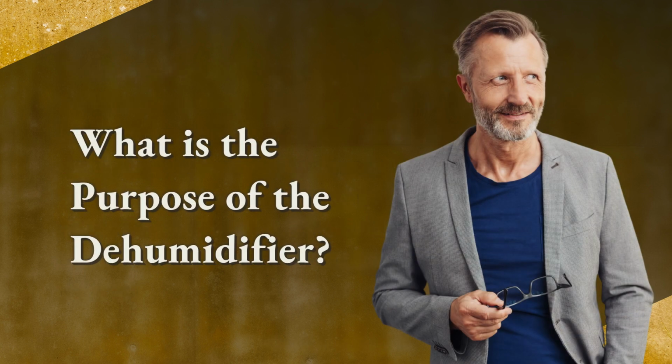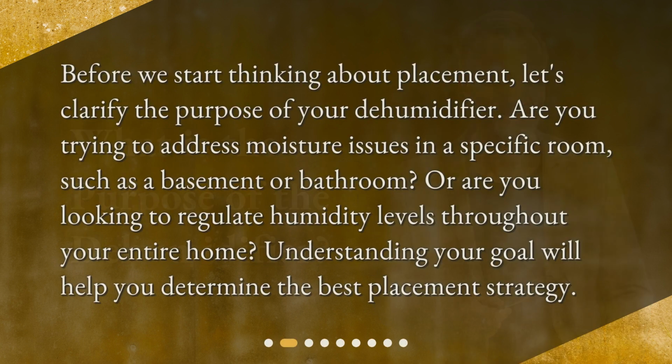What is the purpose of the dehumidifier? Before we start thinking about placement, let's clarify the purpose of your dehumidifier. Are you trying to address moisture issues in a specific room, such as a basement or bathroom? Or are you looking to regulate humidity levels throughout your entire home? Understanding your goal will help you determine the best placement strategy.